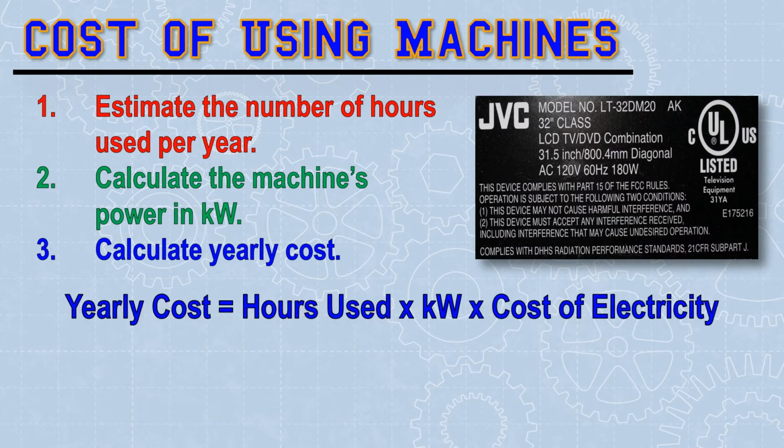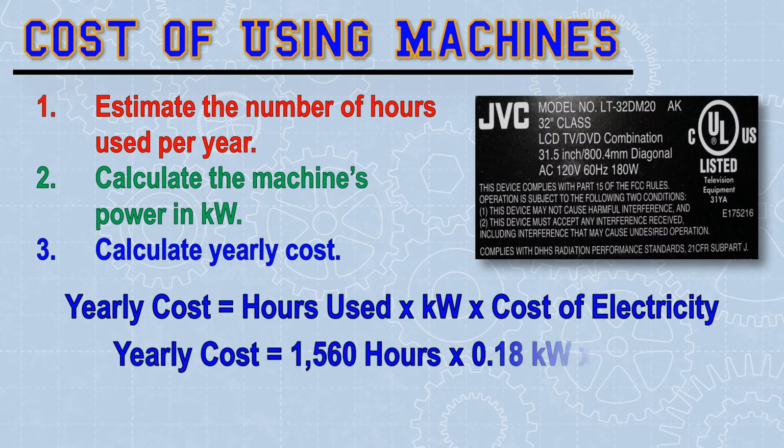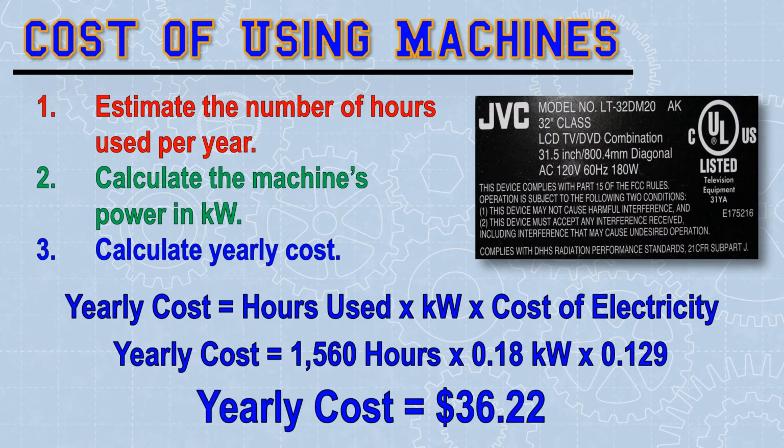We're multiplying the hours used times kilowatts. This gives us kilowatt hours. Kilowatt hours times the cost of electricity gives us our total cost to run the TV for a year. Plug in our yearly hours, our kilowatts, and then the cost of electricity per kilowatt hour, multiply it all together, and it costs about $36.22 to run this TV.